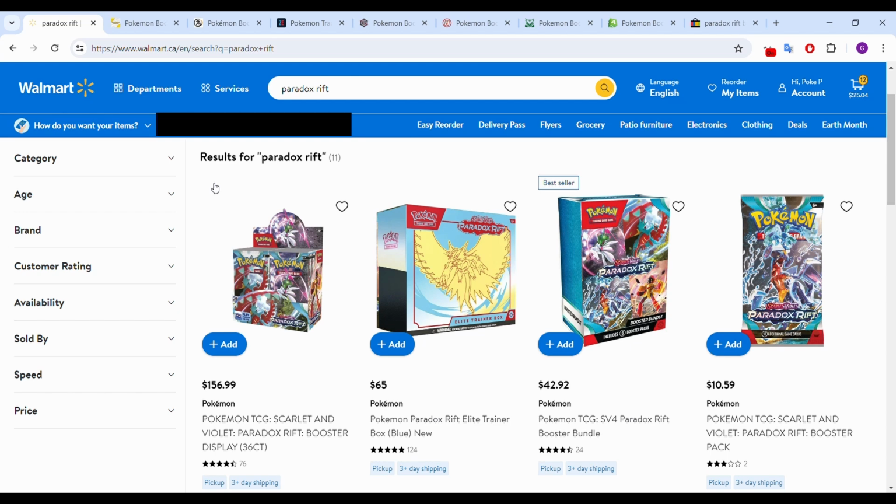So with Walmart, I've never found a good deal on a booster box at walmart.ca. Honestly, the only time I've ever bought from Walmart, it's been retail products like the Crown Zenith booster bundles and 151 booster bundles, but I always check, never hurts to double check. So what I'll do is go through them, and once I find a better price than another one, I'll just eliminate the previous one.